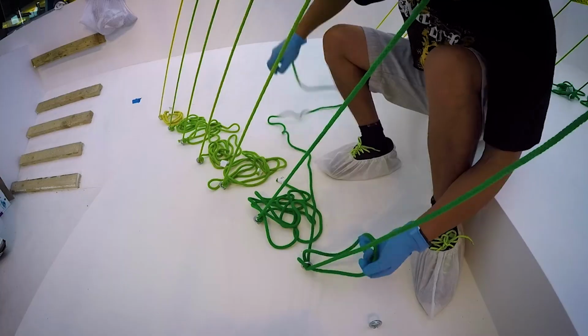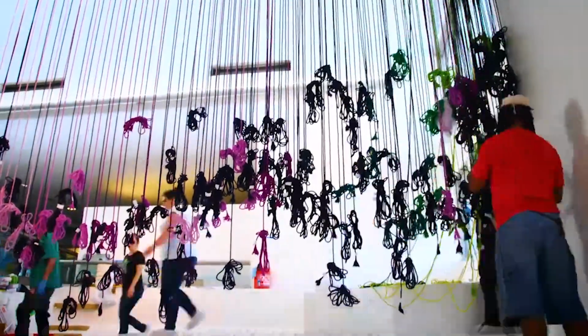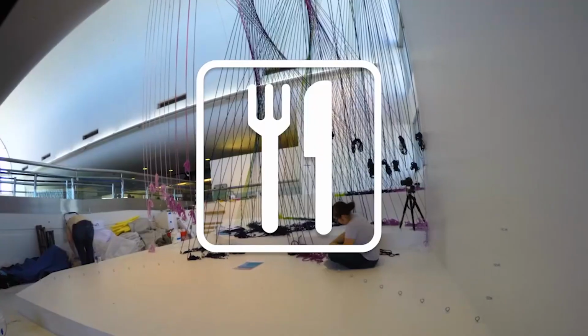A lot of people don't realize that airports have art programs and that it's a very important part of the guest experience. I love the layers of the airport and the audience that we're trying to reach.